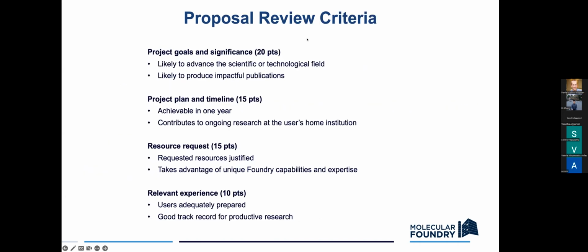And here are the proposal review criteria, with prompts that the reviewers consider when they are scoring it. So is this likely to be an impactful science question? Is this scoped well in terms of timeline? How does it relate to the work going on at the home institution? Does this resource request take advantage of things that the Foundry offers? And what's the preparation of the users?